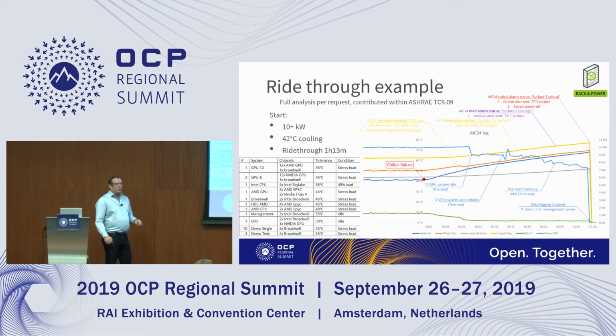Now, as promised, an example of ride-through in this case. This is something that we shared within the TC9.9 group for the announced white paper on the impact of liquid in the data center industry. And what this illustrates was an actual scenario that ran in our facility. After a chiller failure, in our facility we have a lot of different server systems with very different specs running together in one immersion system that we use for R&D purposes.